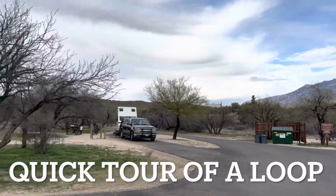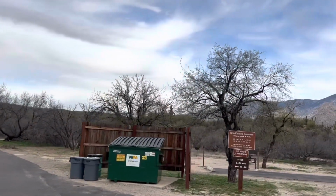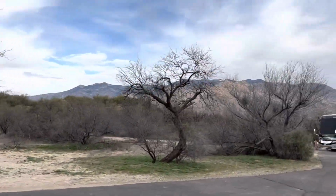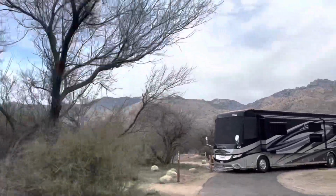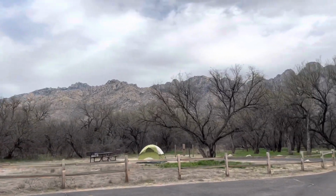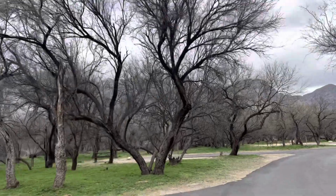Very, very popular in the winter, though, so you have to book well in advance. So please check out AZParks. You can get on there and book a site. Very, very popular with the winter visitors. There's several loops here. I'm taking you on a quick tour of one loop just to give you a feel for the space between sites, the size of rigs you can park in here. And then some of these sites have electric and water. If you want to actually dump, there is a dump station near the exit to the state park.